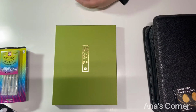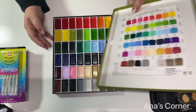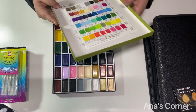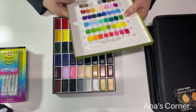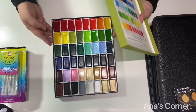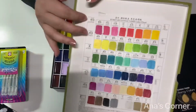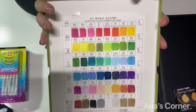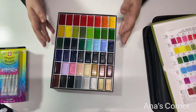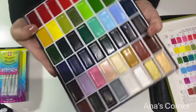Okay. I bought the 48 set of the Kuretaki Gansai Tambi watercolors. Look at how beautiful that is. And I did swatch them. They give you the little paper. I taped it on inside the cover. You can barely tell I've used them. I mean, they're just so perfect.